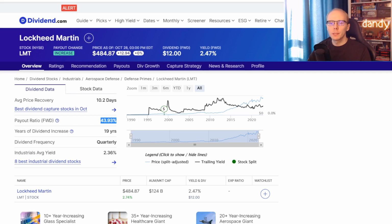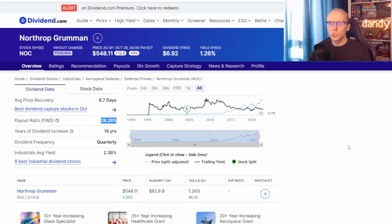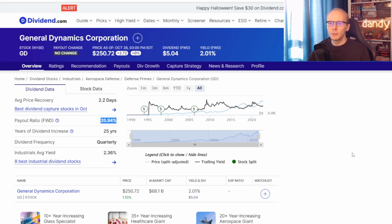Second metric we are comparing is the dividend payout ratio. The percentage here shows what part of company's earnings are being paid back to investors as dividends. So in Lockheed Martin's case, the dividend payout ratio is at 43.93%. This means that just a bit more than 2/5 of company's earnings are being used to pay dividends. Now for Northrop, their payout ratio is at 28.28%, so they are paying just a bit more than 1/4 of their earnings as dividends. And then General Dynamics has a dividend payout ratio of 35.94%, so just a bit more than 1/3 of their earnings are being used for dividends.